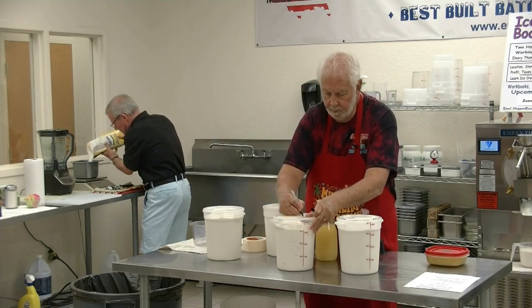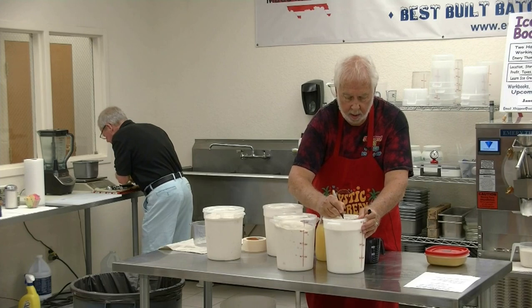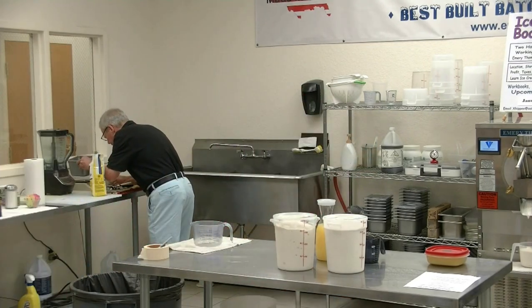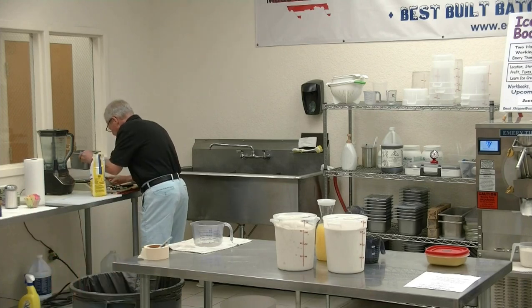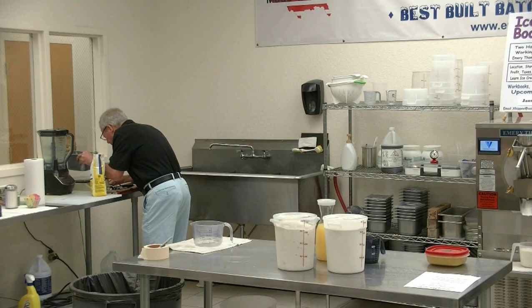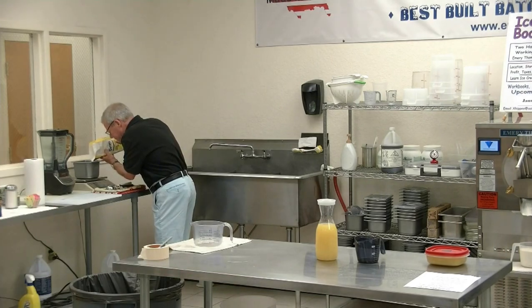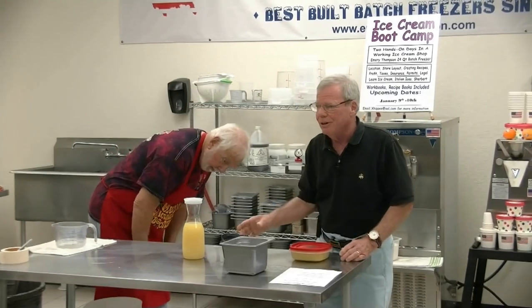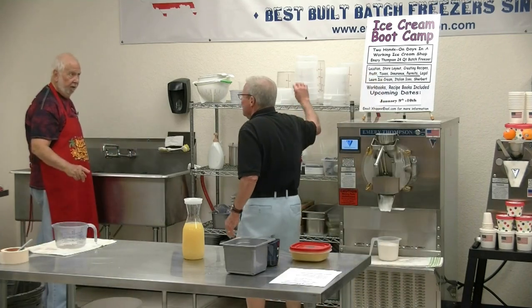So I need 2 pounds of sugar. Scott, open that freezer up. Here we go. Okay, I have 2 pounds of sugar, my 4 quarts of water. I'm just using regular tap water. Do you have the water? I don't. What do you need? 4 quarts.